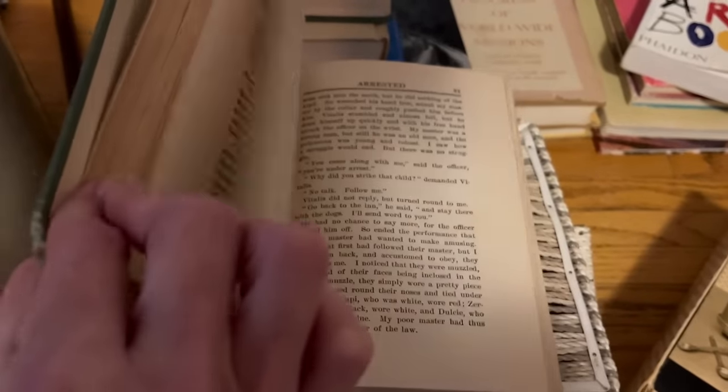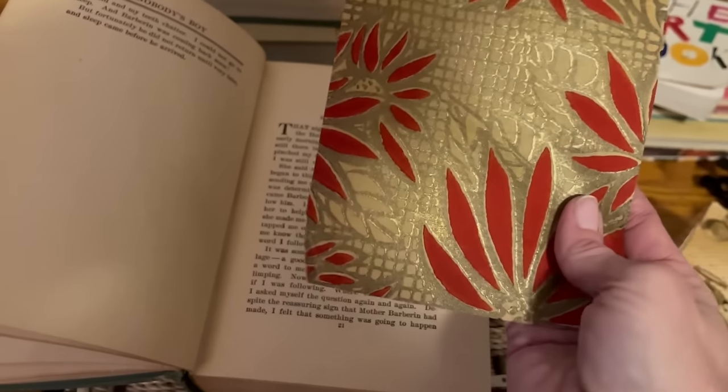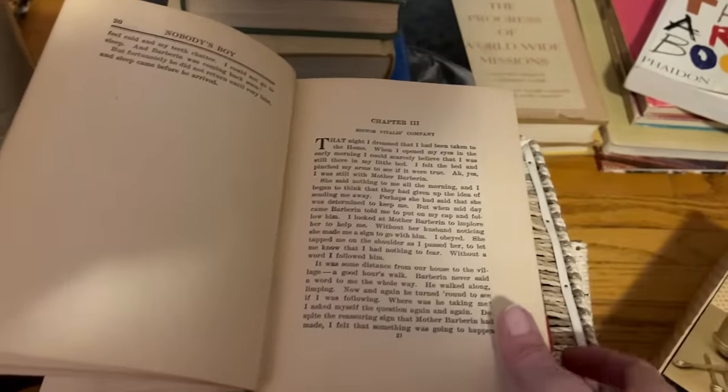Nobody's Boy. This one's a really old one. I think it's 1930s, I think. What is this? Just a piece of paper someone had as a bookmark. It's a pretty piece of vintage paper.